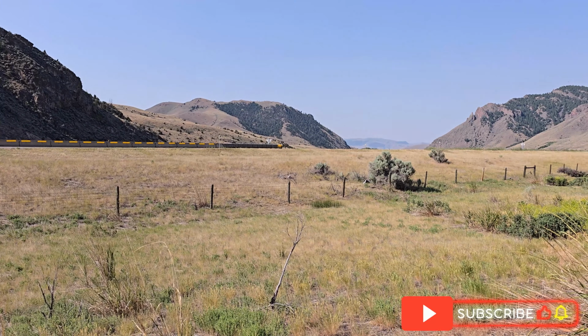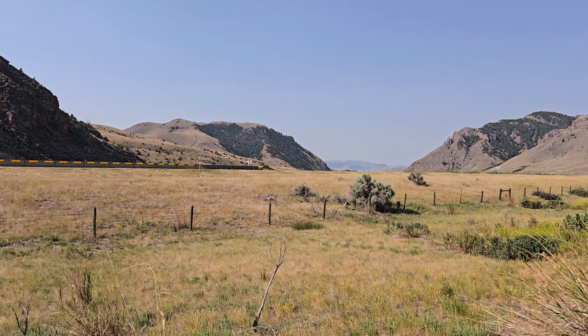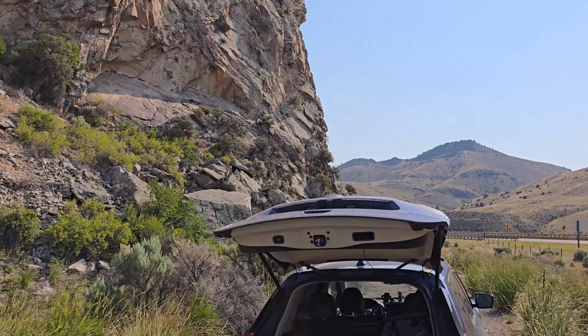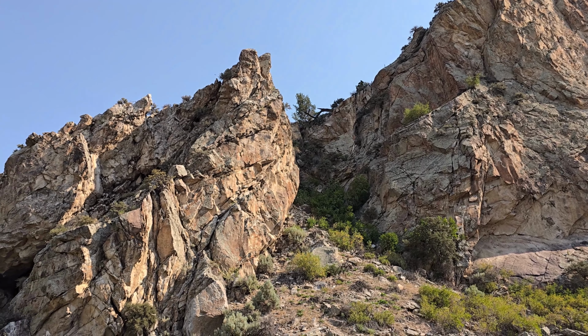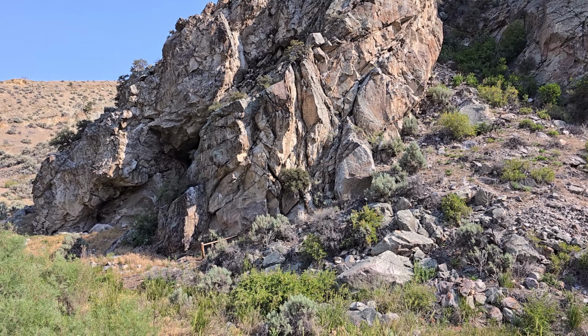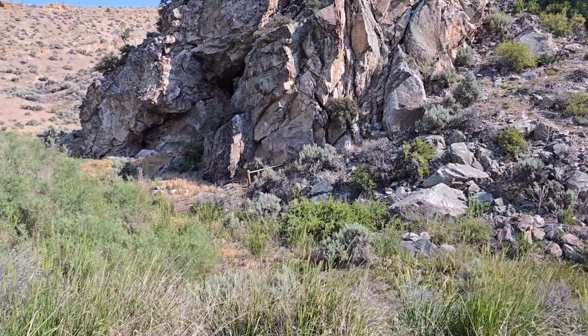Right over there is where the Hanbury house was. I filmed that a while back with my Mini 4 Pro, and I'm gonna fly the Mini 4 Pro today. But if you look, we have these amazing cliffs right here. Yeah, just pretty awesome. There's a slight wind. I'm pretty sure up against the cliffs it's gonna be a lot more.